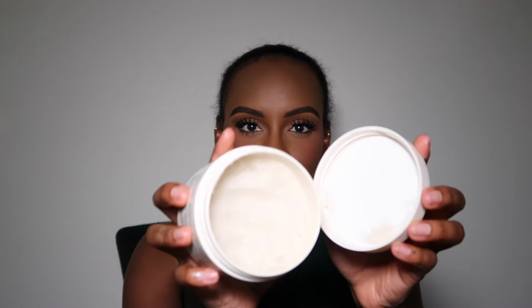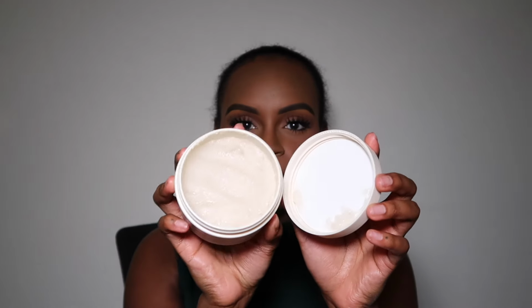The consistency of it reminds me a lot of the St. Barts, the Way St. Barts body scrub. If you guys have used that, it's kind of the same consistency. When you put it on the skin, it's like a scrub, but it's also like a polish at the same time. I really like that, actually. I love it a lot. And when you wash it off, it actually feels really good. Your skin feels super soft. It feels so good, and it smells amazing.